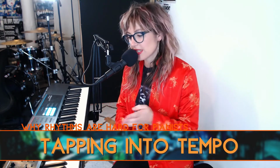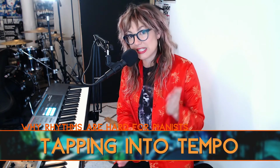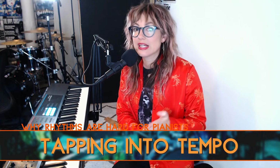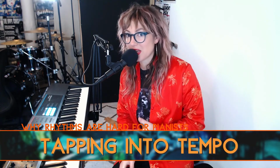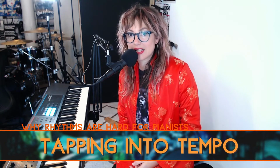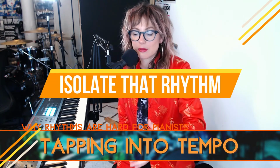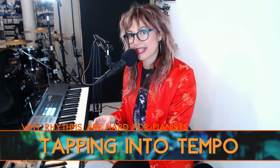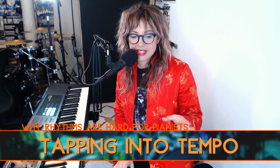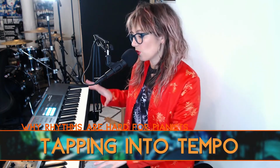So if you're keeping that tempo going and you find that a rhythm is too complicated, and by keeping the speed steady you need to slow down the tempo in order to keep up with the rhythm, then you need to isolate that rhythm and play it on its own and master it better so that you are able to play it at tempo.